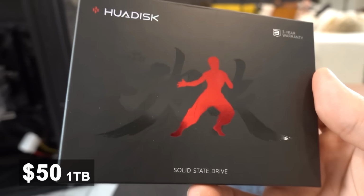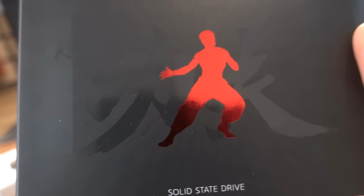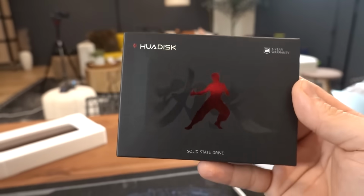There's an SSD, a 2.5-inch drive. This one is called the Kung Fu. Kung Fu, that's why it's like this. Oh, you see the Chinese man? He's doing a martial art. Wait, hold on. There's a Bruce Lee. That's piracy, you see? This drive copies more than just data. A 3-year warranty. China doesn't have a warranty. China only has a warranty.